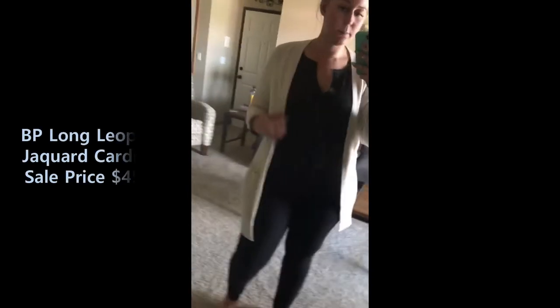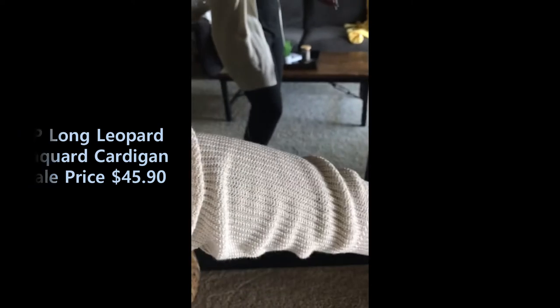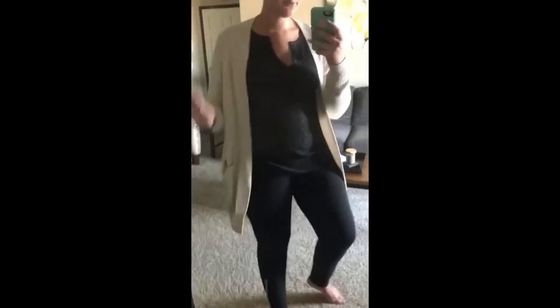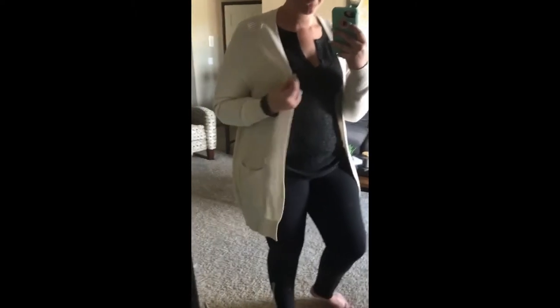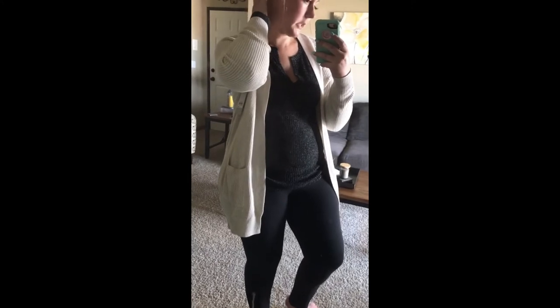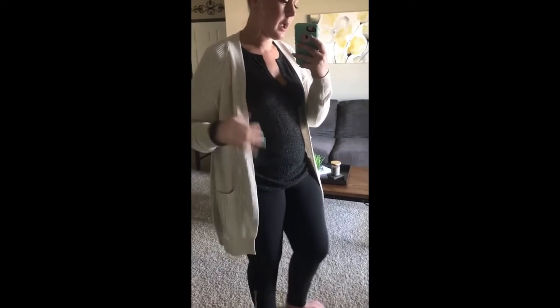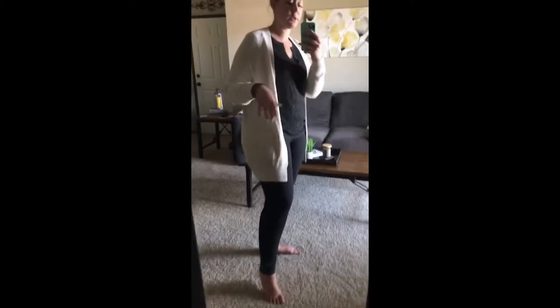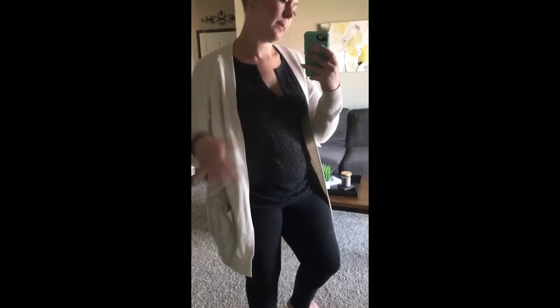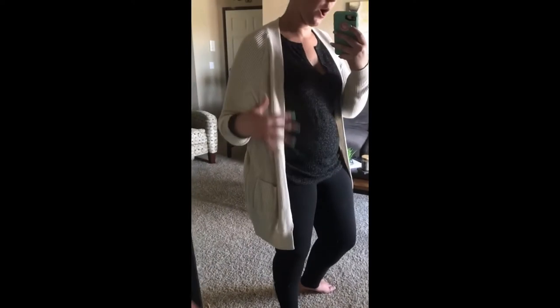Okay, so here is that cream color BP sweater. Here's a better up close look at that. Super cute, the two colors that I got again were the gray and the cream. They had a bunch of other colors and I want to say some of them are still in stock. So if you are looking for a good staple like a sweater, I would definitely go check them out. Again, I sized down to a medium in this because I like a more fitted sweater on the arms.